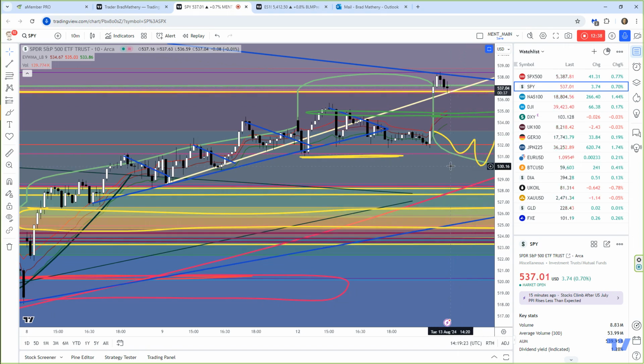Okay, so at this point, folks, let's see how it plays out. Very good basing, bottoming, setting up for my Vortex Rally.